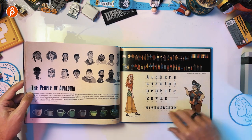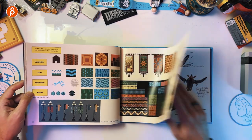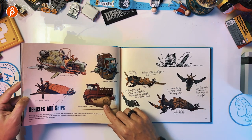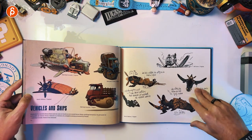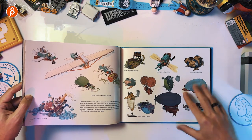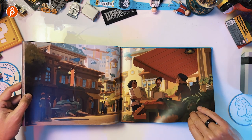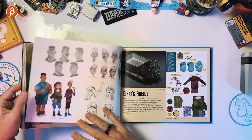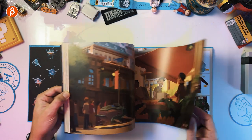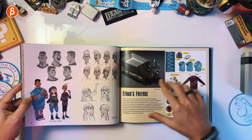You got the people. Ooh, neat. That's cool. I like that. Nice. There's just something about that type of stuff. Ooh, I love it. So cool. Just kind of old looking ships, yet powered by future technology. So neat. Hold on, did I skip? No. These are his friends. Nice. It's great.